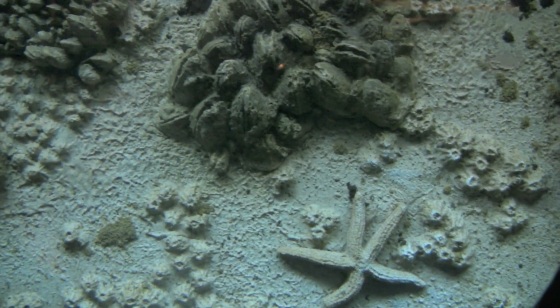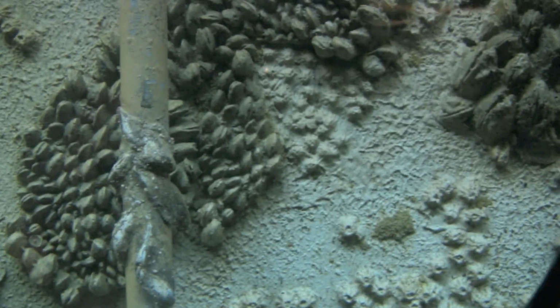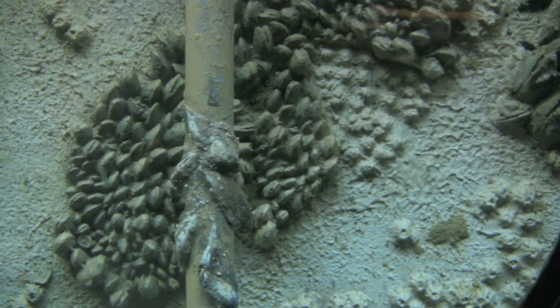Good morning, explorers. Welcome aboard the Nautilus. I'd like to take this time to remind you that eating, drinking, and smoking is not permitted on board the submarine. And if you'd like to take underwater photos, please turn off your flash. Thank you. All ahead, one third.